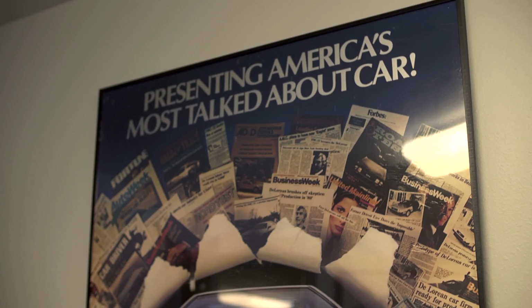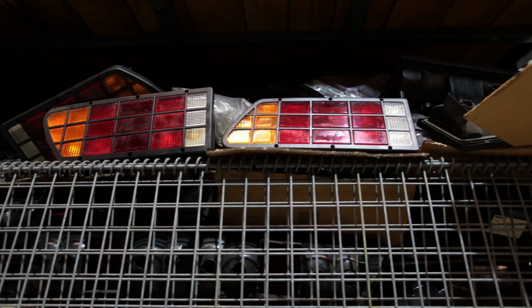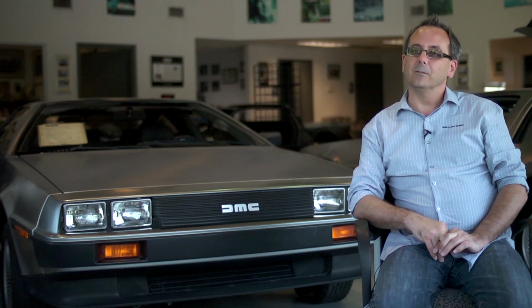We need to really nab somebody. And maybe the whole DeLorean thing was becoming too much of a thorn in the British government's side. Margaret Thatcher talked to Ronald Reagan, and somebody had the idea that John DeLorean's in trouble. He'd probably do anything for money. Let's find out.